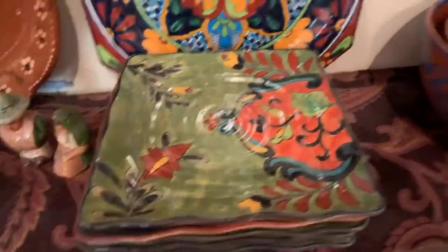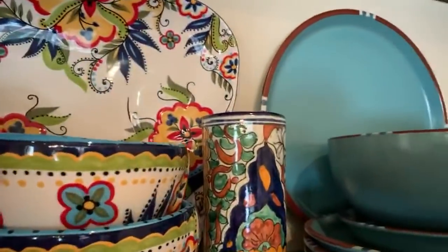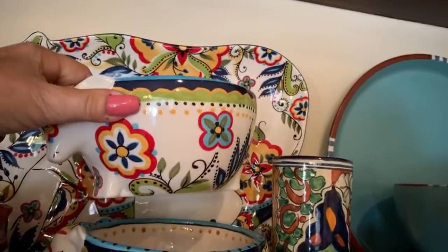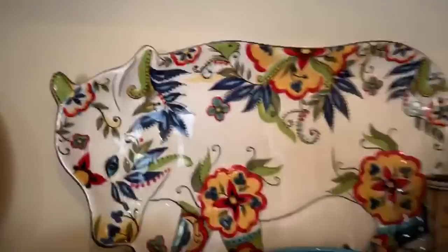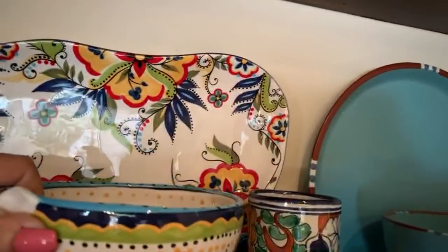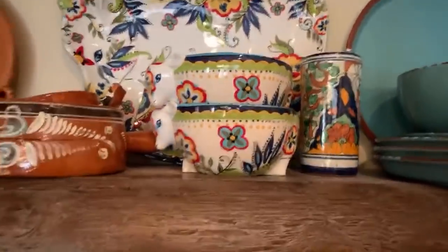And then its companion. And then I love these. This is like a little Toro bull. Look how cute that is. Then it comes with a big Toro bull tray. I just have two of these, but I think they're so cute.